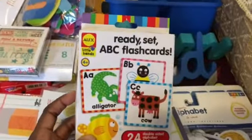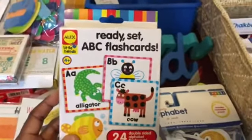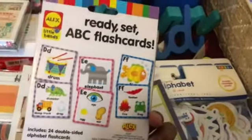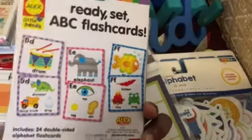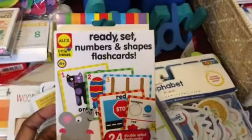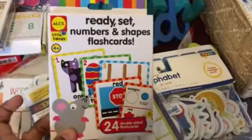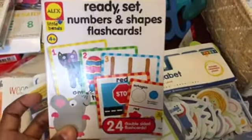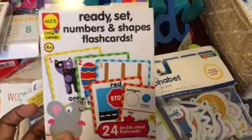I picked up this Ready Set ABC flashcards. Again, I thought the graphics were really clear. And these will probably be used in small group. So I'm going to create a video where I talk about my small group setup and how I put together my small group kit. This is another one that's going to be either a center or small group, used in small groups. So this will be part of my kit.